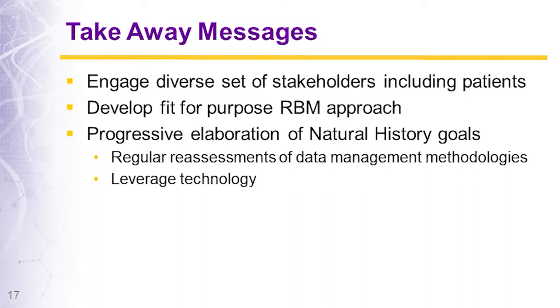Thank you so much, Frank. To summarize our takeaway messages from the clinical operations portion of this presentation, we really want to emphasize the importance of engaging a diverse set of stakeholders, including the patients, as early as possible, and then also throughout your execution. Developing a fit-for-purpose RBM approach, and then progressively elaborating your goals. So making this a constant cyclical learning objective for your company, where you're going back and you're continuously learning about this patient group that you're studying, their needs and the goals for your company and how they align. Regular reassessments of your data management methodologies, and then leveraging technology to help make that process easier. With that, I will hand it over to Kathy Zhang, and she'll talk to you about a few of the technology options out there that we have seen work well for natural history studies.